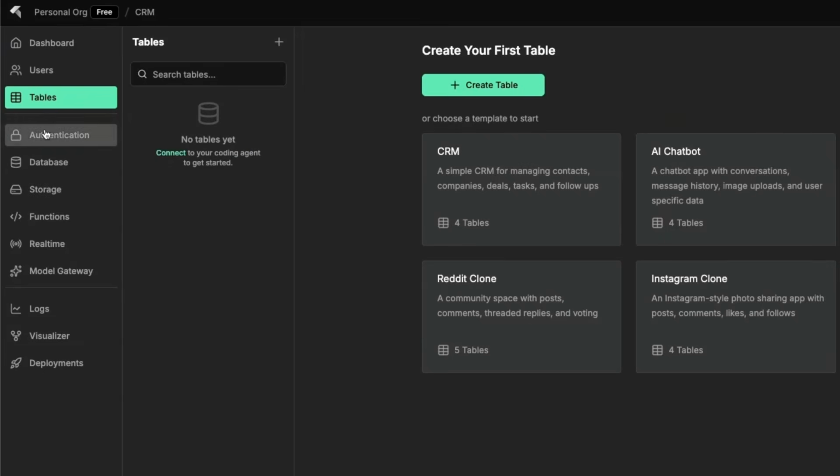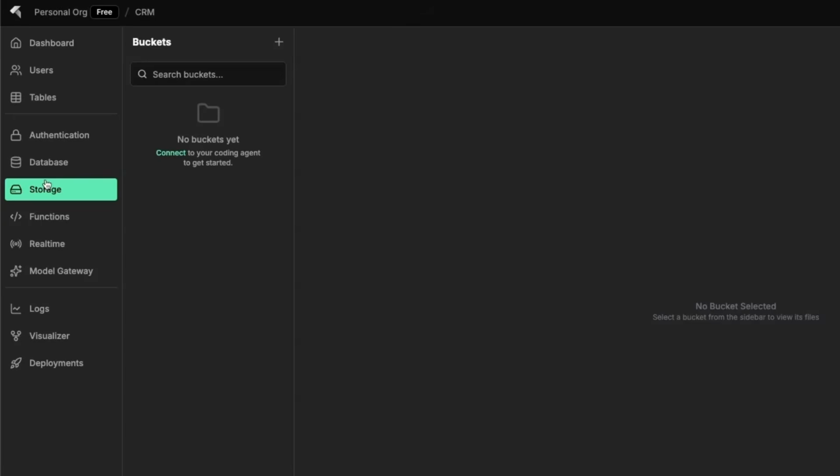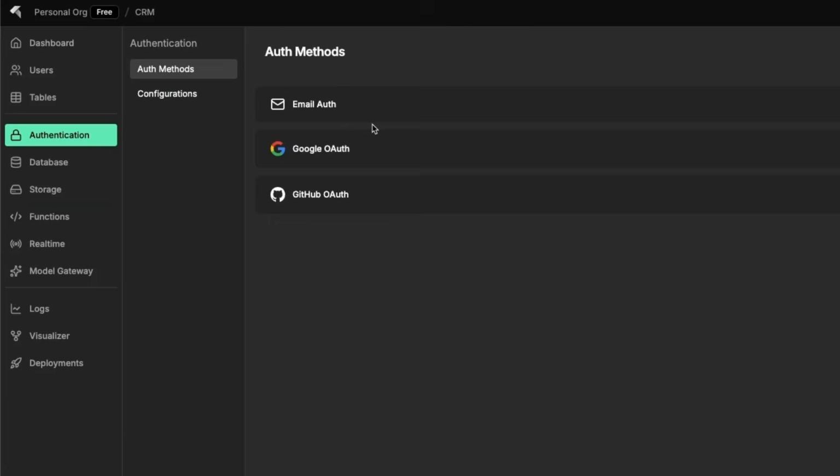So here you see all the different tables that your application is going to have. These are the databases, storage. You can enable different types of authentication. Right now, since we haven't added a backend to an app, we don't see anything here.